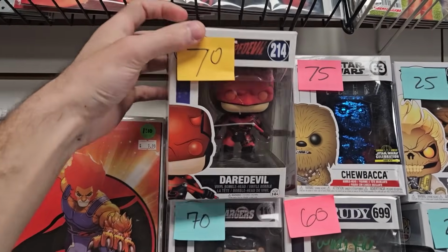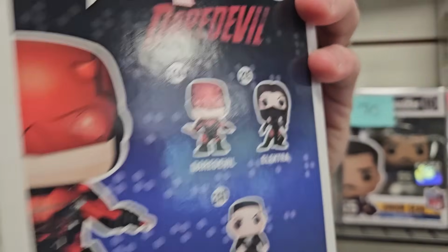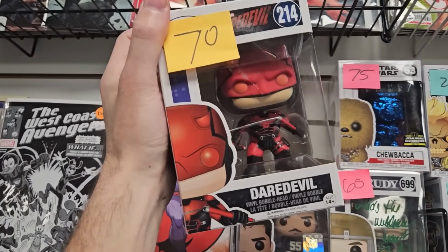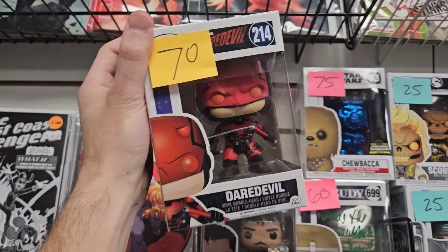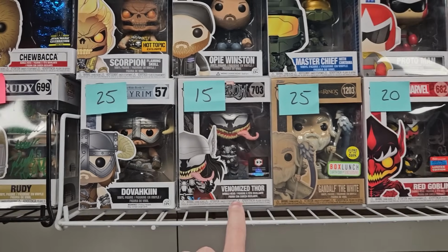Junior Daredevil, that's a nice piece too. Check that out. I have Elektra, I don't have this Daredevil. Actually, do I? I don't remember. No, I think I have the black suit. I don't think I have the red suit. We have Rudy Sign, Skyrim, Venomized Thor, Gandalf.